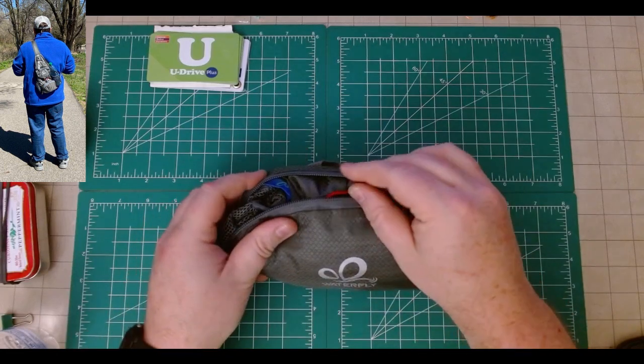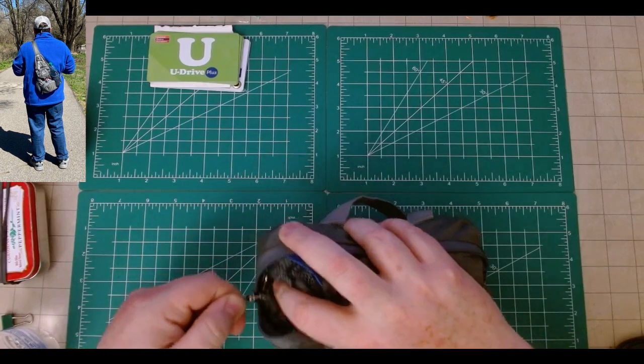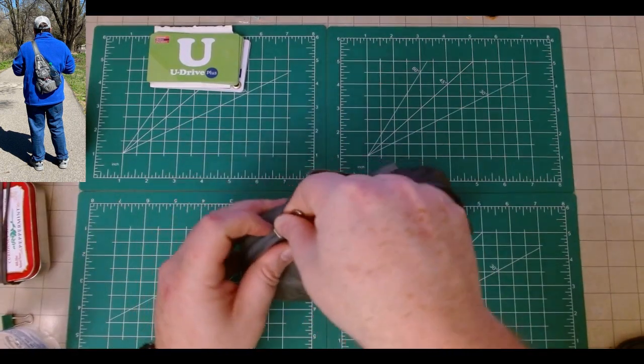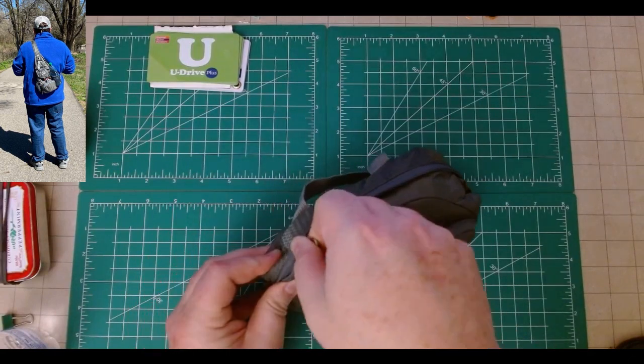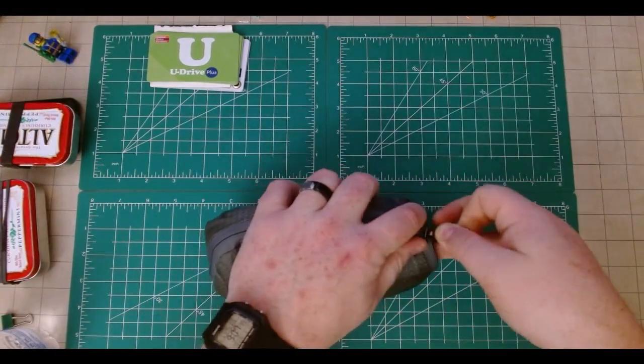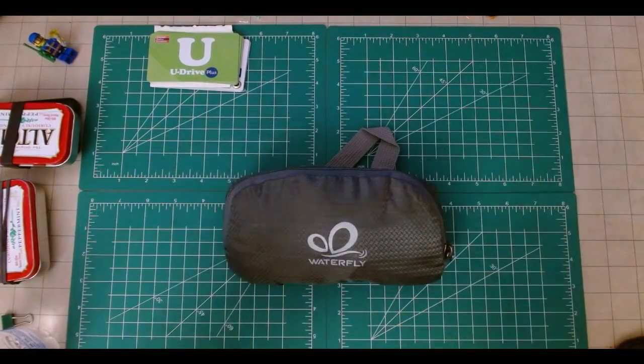And for something like this, I will say the experience is really good with this. It's comfortable. It's convenient. It packs super well for being something so light duty and being this type of material. Yeah, Waterfly knocked it out of the park.